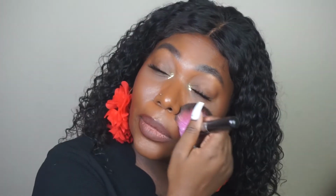I'm gonna try the foundation again. I shouldn't have put the brush back in there because I just remembered that during our little training they did say that this would turn color, and not to put anything damp on it because it's gonna ruin the powder. So that was me messing up.